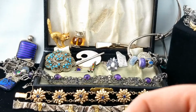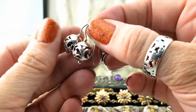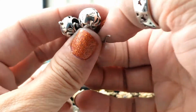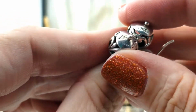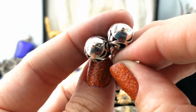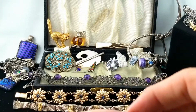And here's a pair of earrings. This one jumped out at me, so we might as well look at it. They're like a little caged ball with scroll work on it, on a shepherd's hook. Small and simple, they say China on the bottom. And there's also a symbol of some sort. I don't know what that means. It doesn't say 925, but I'd be surprised if it wasn't.